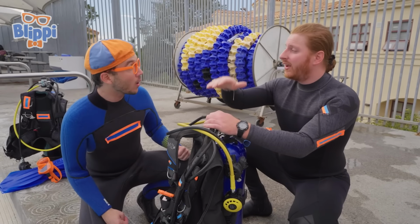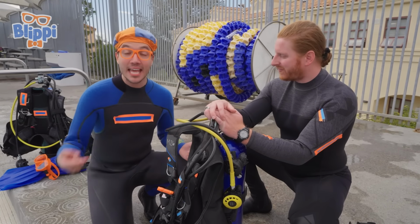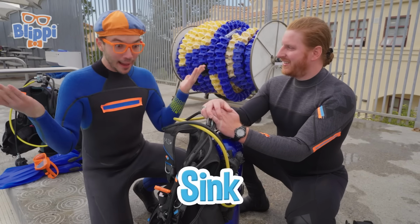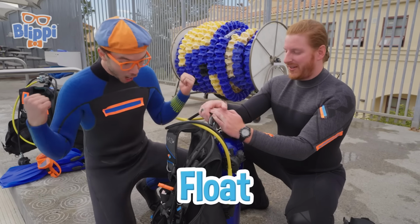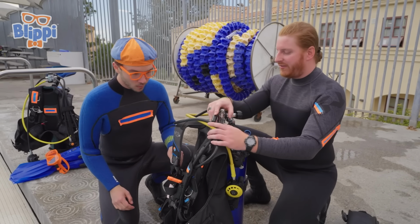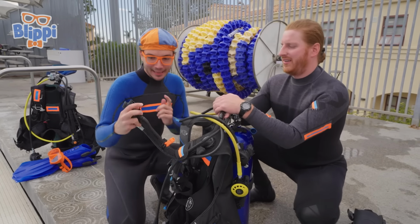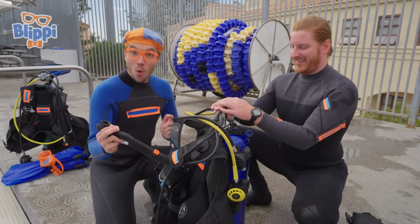So we can sink, we can float, or we can maintain buoyancy right in the middle. No way! This vest helps us sink, and it helps us float! It takes air from the scuba tank and inflates and deflates in the vest. If you want to try it, Blippi, hit that gray button right there. Okay, let's try. Check it out!